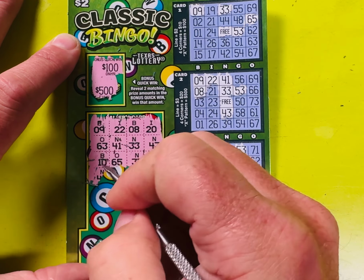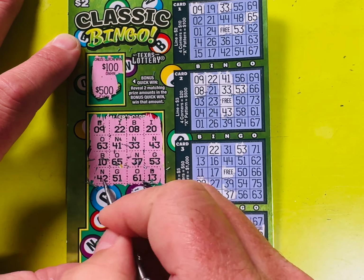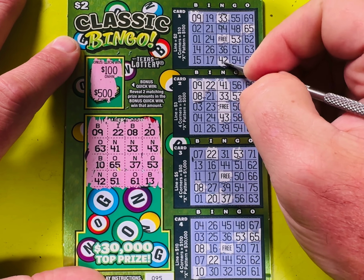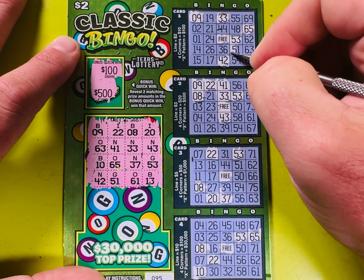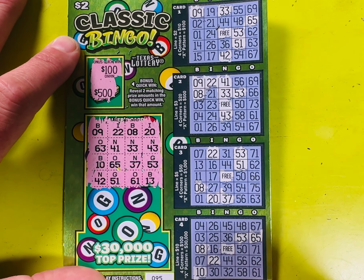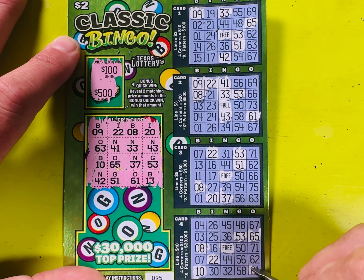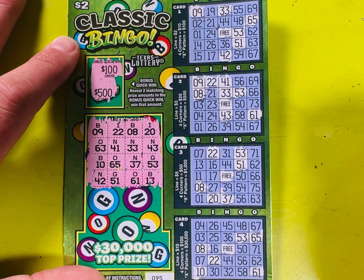Okay, next four: N42, G51, O61, B13. See, N42. That's it, G51. O61. The humidity in my apartment makes tickets warp. Corner. Four corners in this card is worth $100. B13.